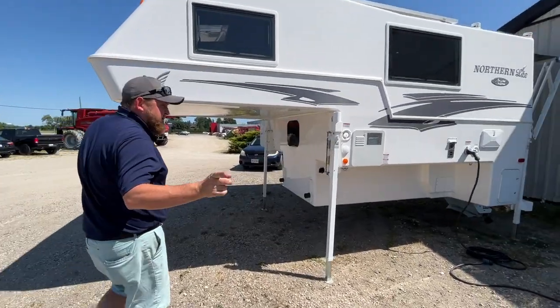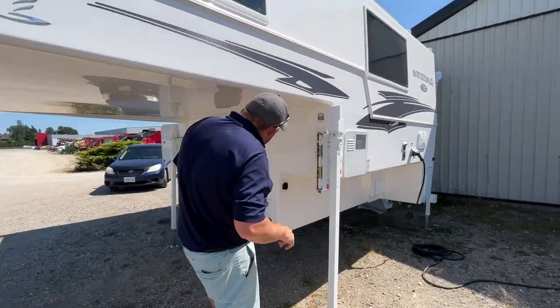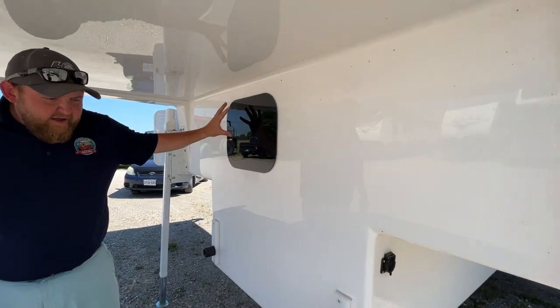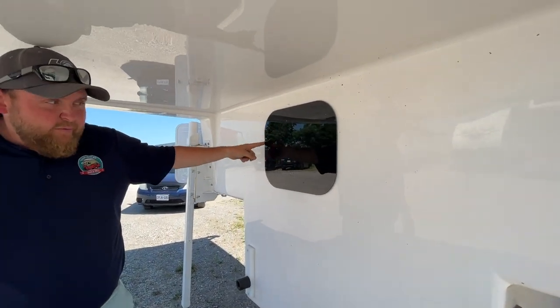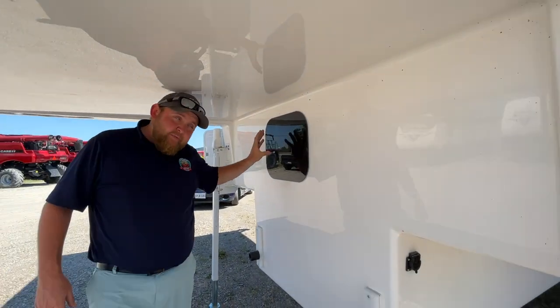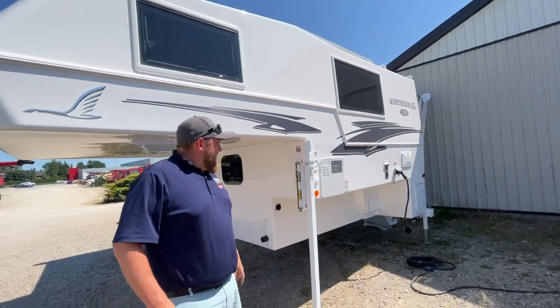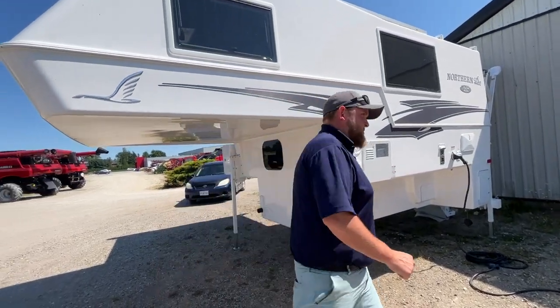And one thing I did mention to you was the glass windows. So we have the acrylic windows everywhere except for the cab window. That's one of the glass frameless windows. So if you do option it with the glass frameless windows, this window would be everywhere else as well. But we'll head inside and we'll check out the rest.